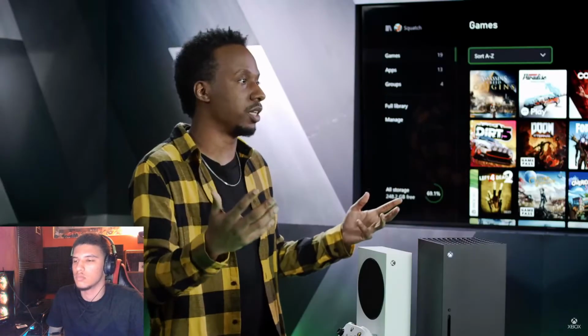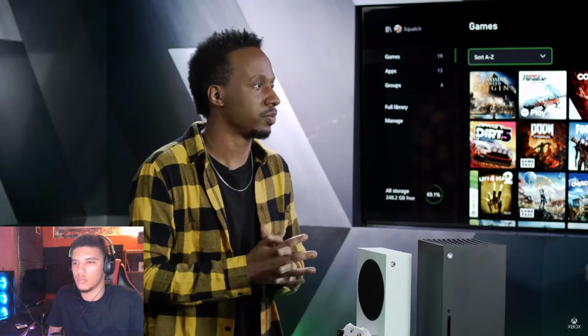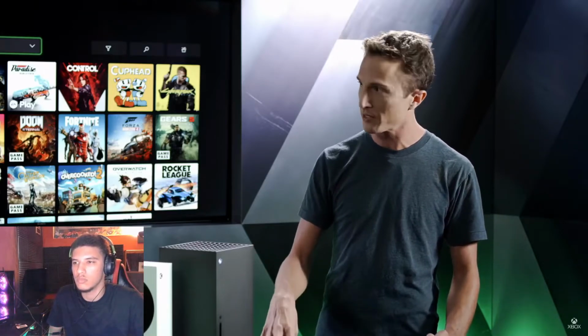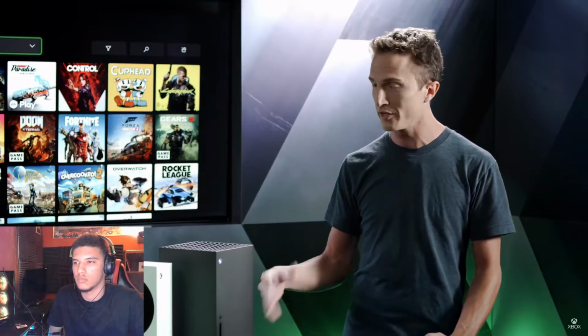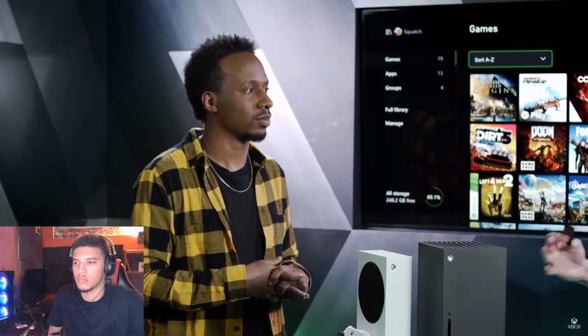But then there's also an option, if maybe you need to store more games, with the regular USB, right? Yeah, for sure. Especially if you're looking to play backwards compatible games like Xbox One, Xbox 360, or original Xbox games, you can just plug in a USB hard drive like you do today and play any of those games off of it, and then save your faster SSD storage for those next gen games.